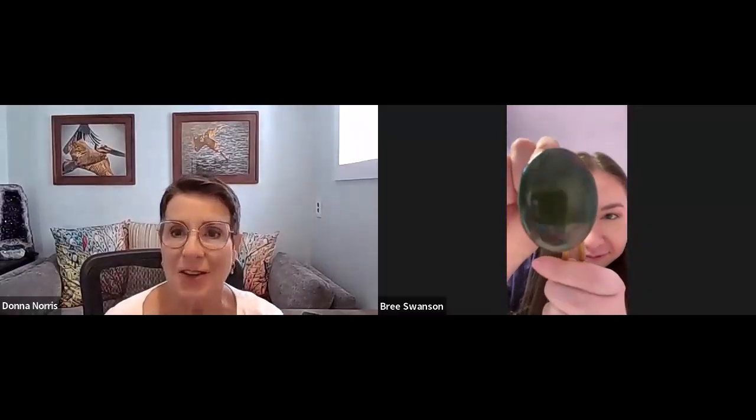So next we're going to do Bloodstone, the original birthstone for the month of March, and it's characterized by a deep green, and you can see that rusty red in there.